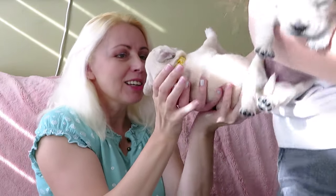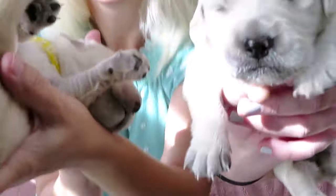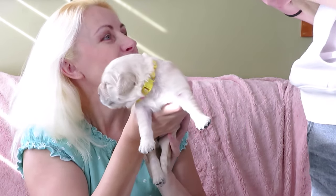Here is another girl. Here's your girl. Gotta get a second closer. Look at this paw. How amazing they are. Okay, I'm sorry, sweetheart, to wake you up. Look at this cuteness. Okay, how many have we shown already? Almost all. There are two more.